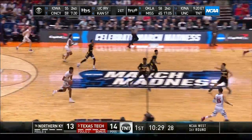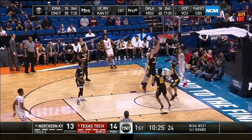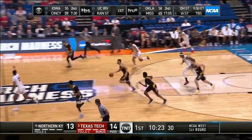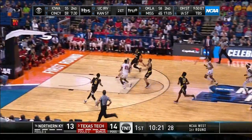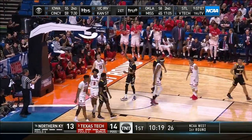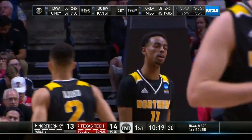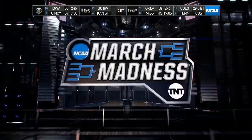Had a good look. And sometimes it takes a little bit to get a little rhythm. Moretti with a runner off the mark. And now the Norse have got numbers. And a walk takes that away. And these are the things, I think this is the second time in transition that the Norse haven't been able to take advantage of scoring the ball.